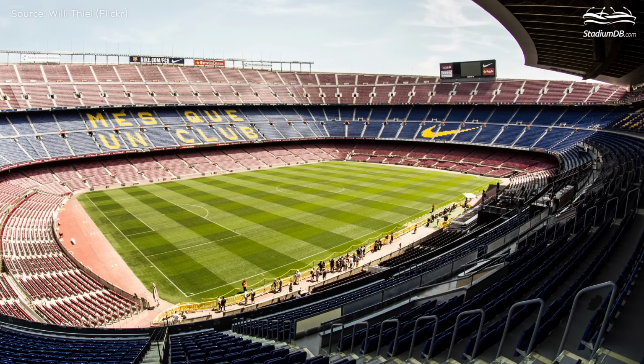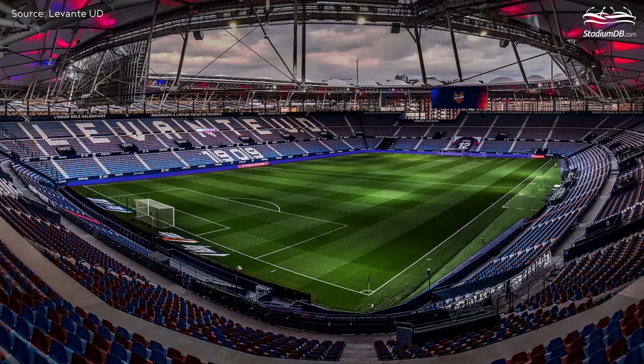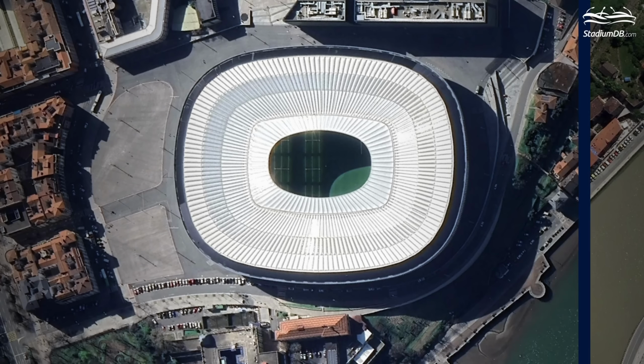Spanish stadiums are transforming. And it's not just about the Bernabéu or Camp Nou. Many other venues are currently being renovated or have recently been modernized. Today we'll take a closer look mainly at those we've featured in our transformation series on YouTube Shorts.